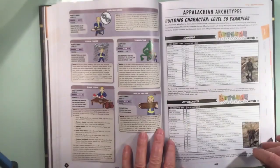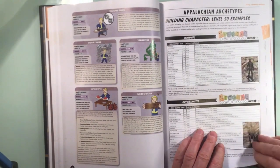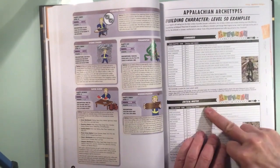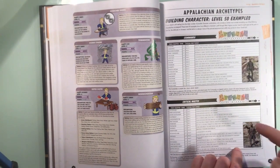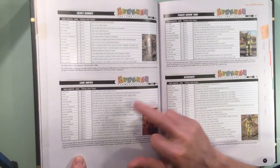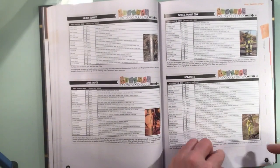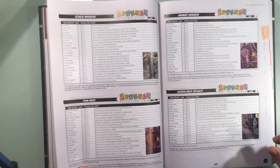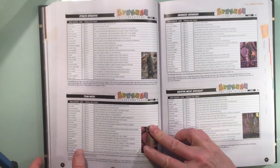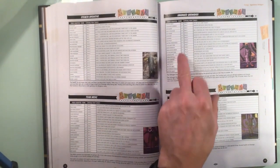Agility. Appalachian archetypes, various different character builds. So you've got Commando, Critical Master, which sounds really good actually. I like my critical hits. Heavy Gunner, Lone Sniper, Power Armor Tank, Scavenger, Stealth Operative, jeez, Team Medic, Unhinged Grenadier.